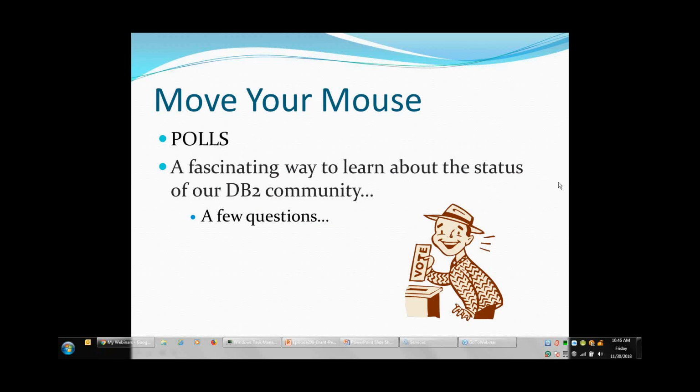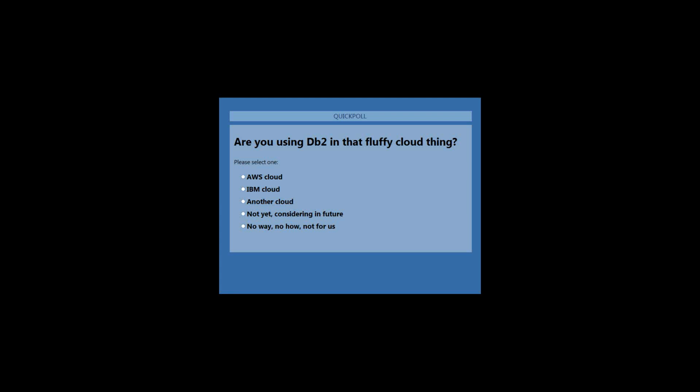One more polling question. Are you using Db2 in that fluffy cloud thing? AWS Cloud and IBM Cloud, another cloud, not yet considering the future. No way, no how, not for us. These databases in the cloud.